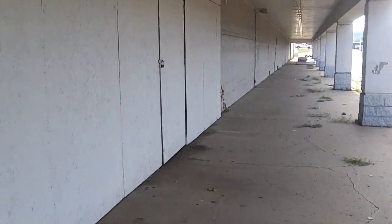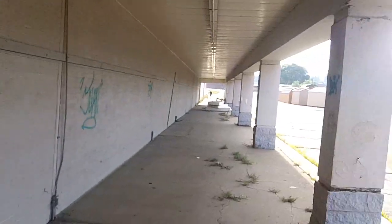You can see here is where the entrance was, but that's boarded up. And it's locked off here too, actually. You can see that's where it's locked. I'm not going to mess with it, but that's where you would have been able to walk in. Wonder why they boarded it. Someone probably broke in.